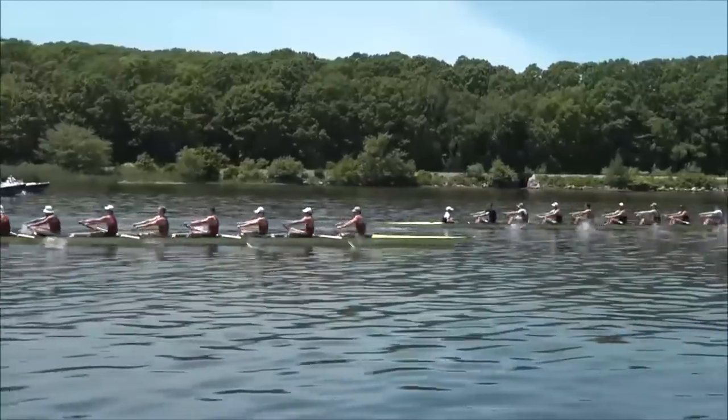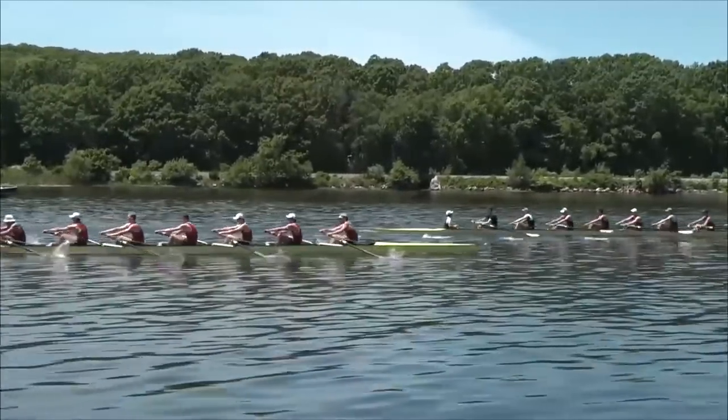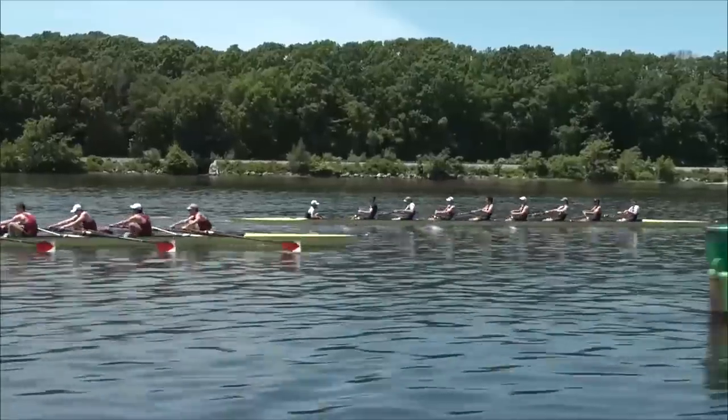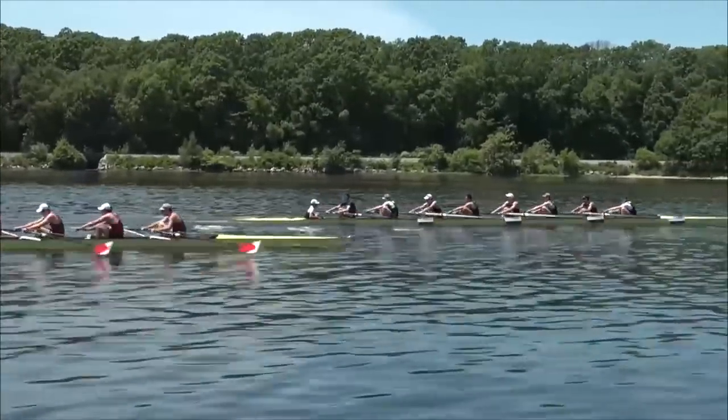Yep, and they have upped their rating a little. So they are definitely taking a different tactic here. They're rowing now at 38, 39, and they've pushed back into the Yale shell a little. We almost had a full length, and now it's deck on deck.